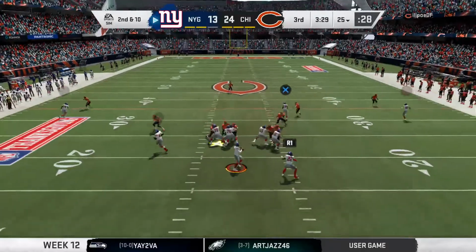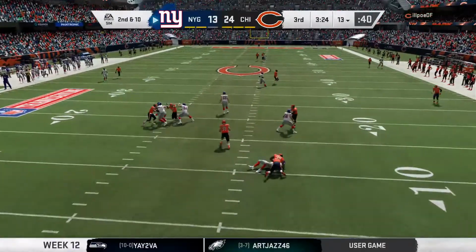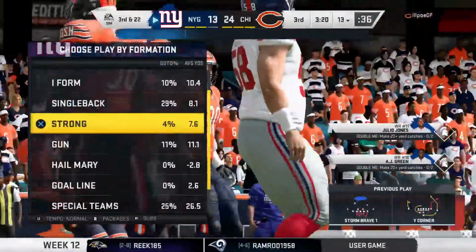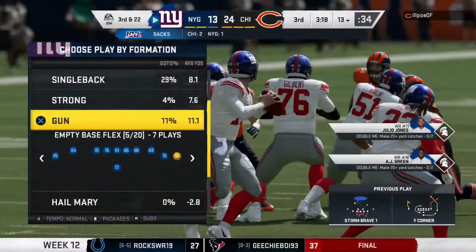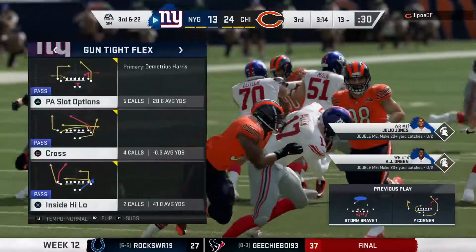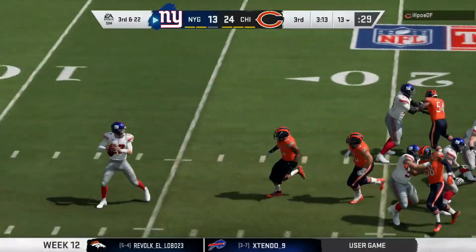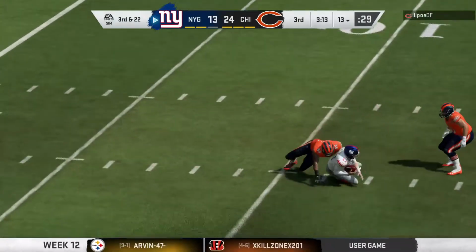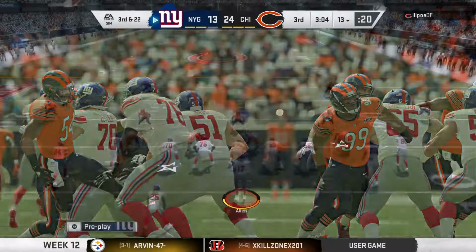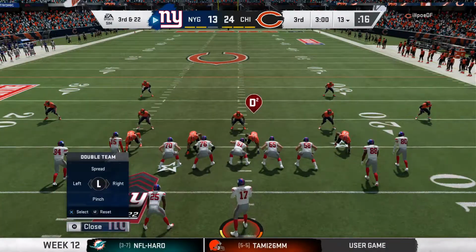Throwing again. Allen. Oh, cannot get away, and down he goes. Daniel Hunter, he's the culprit, and that is now his 13th sack of the season as his great year continues. This offense in desperate need of a conversion as they come up on third down.